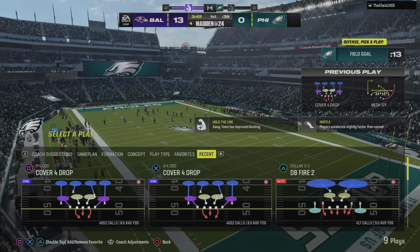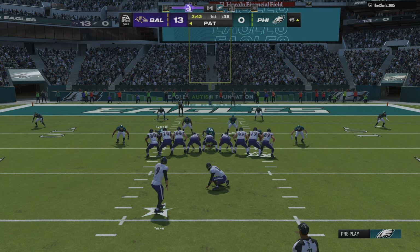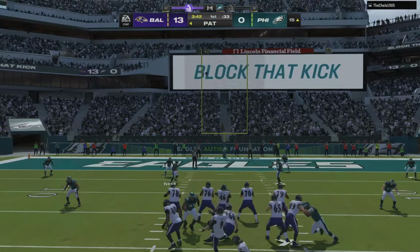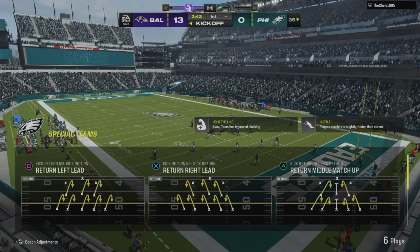A great play there. 29 yards. And the Ravens are able to strike quickly to add on to their lead. And that is off the left side. It's no good.